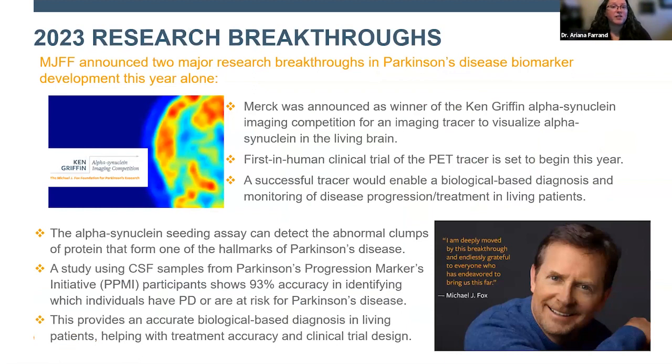So in 2023, there have been 2 major research breakthroughs so far. One, like I mentioned, is the PET scan related to visualizing alpha-synuclein in the brain. So Merck was announced as the winner of this imaging competition for advancing the tracer to visualize alpha-synuclein. And the first in human clinical trial of this tracer is set to begin this year. So we're very excited about that because, like I said, this tracer would enable a biological based diagnosis and monitoring in living patients in a non-invasive way.